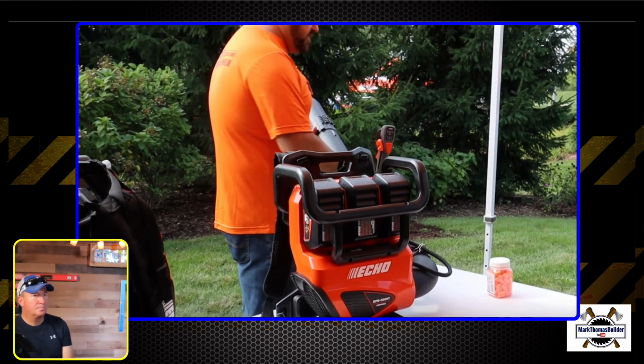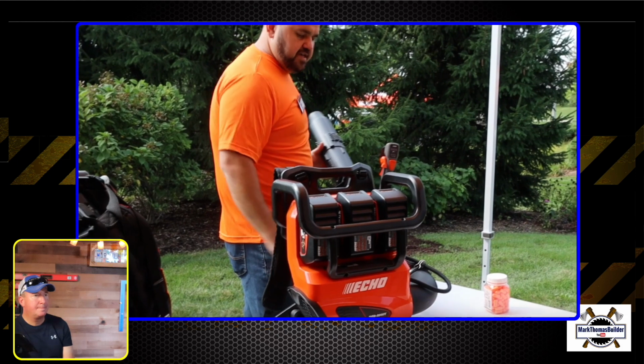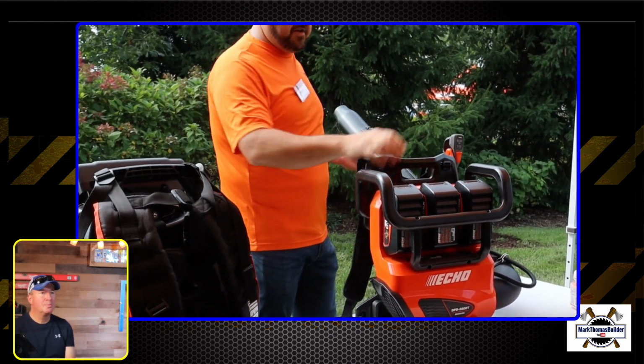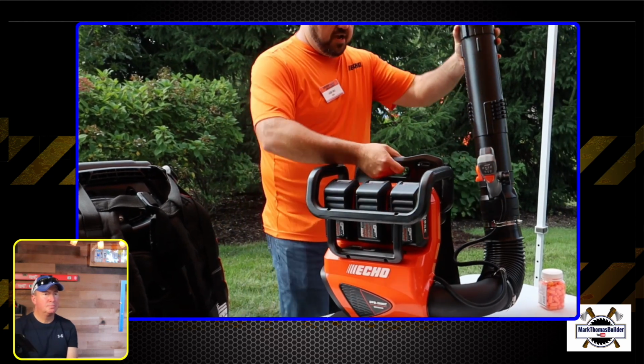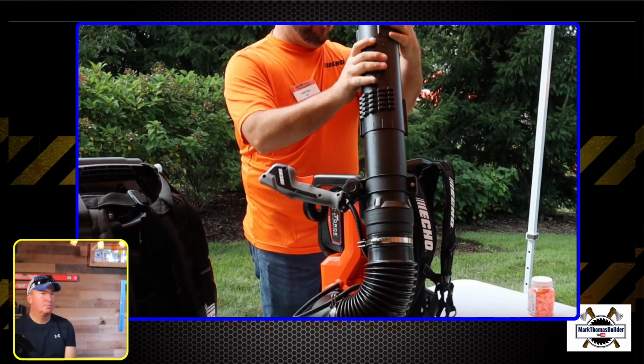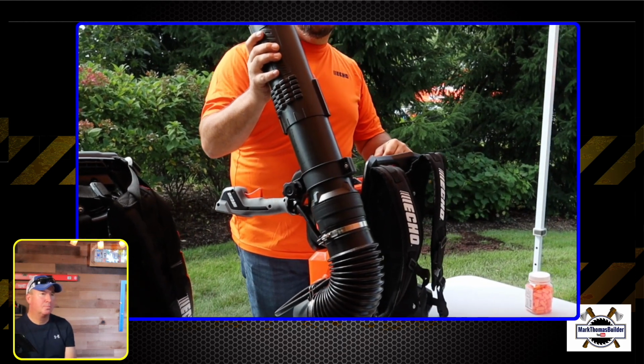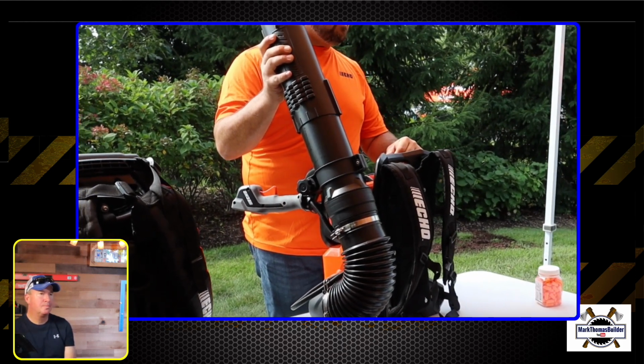Same type of posi-lock tubes that you find on our gas-powered unit, same type of flex cable. This will only be offered in a tube mount throttle configuration, heavy-duty padded straps, and then it also has a chest strap on there just to keep it secure and prevent the straps from sliding down your shoulders.